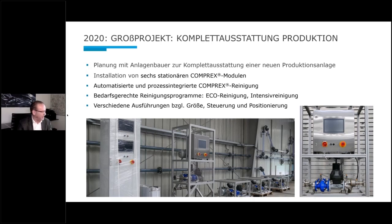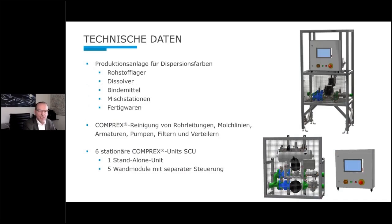You can see the corresponding first 4 modules at the bottom left, 3 mount modules and 1 standalone module as we delivered them, which have now been installed and are also operational. The production facilities for such a dispersion, for dispersion farming, are of course still fully included in the program from the raw material storage once the binder mixing stations were completed. And our task with Cobrex was to clean all the pipes, all the pigging lines, valves, pump filters, and distributors as thoroughly and meticulously as possible, let's say, without any gaps.